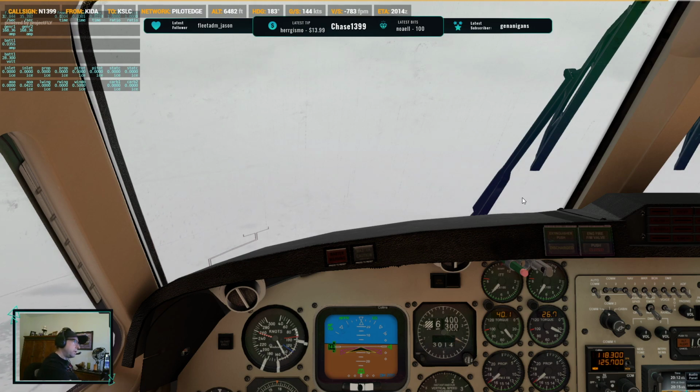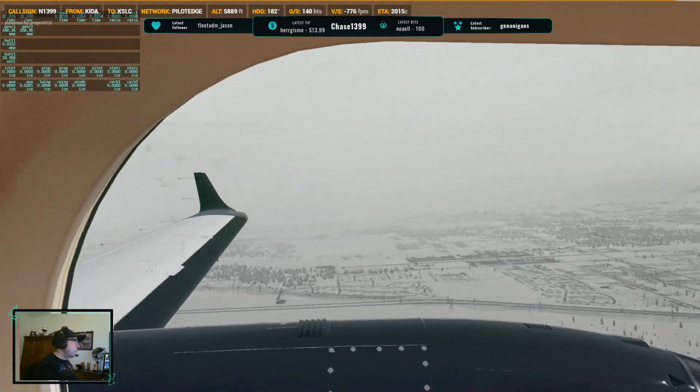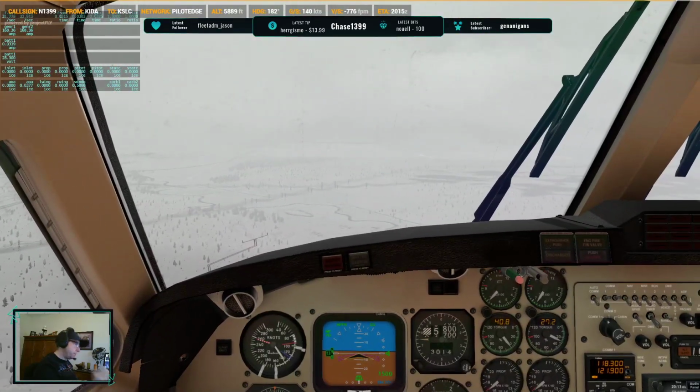Minimums are 4,420, so we still got 2,000 feet to go. Ground control for east side is 121.9. There comes the snow. I can hear a jet. Must be a jet landing or something.